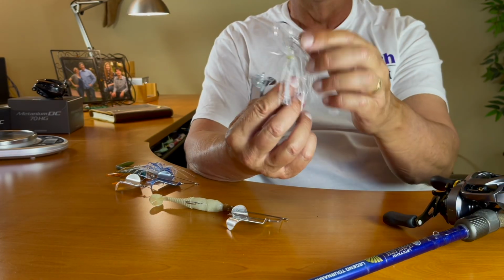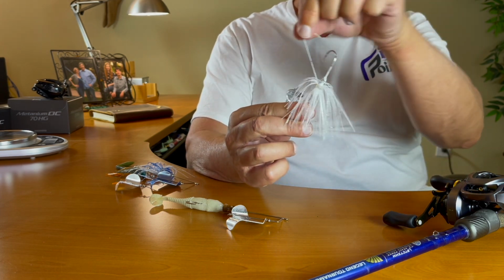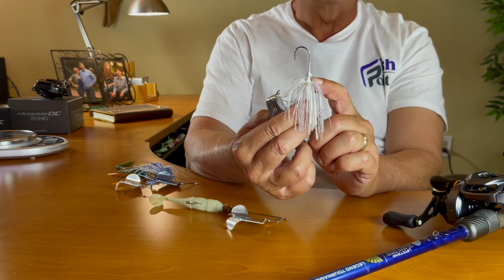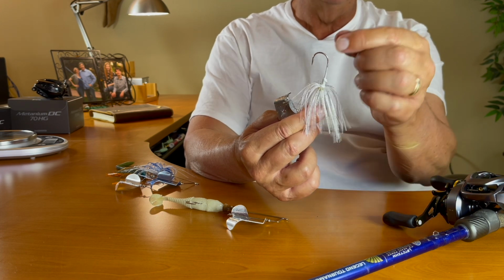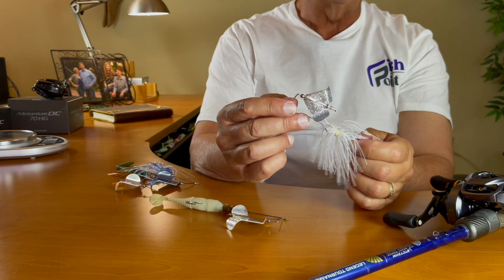It does very well. At that time I had a trailer hook on it. Again, this particular model has the ability to put a trailer keeper hook on the back. So I kind of like that. When I'm looking at buzzbaits, I want ones that I can actually add a trailer and it'll stay on better. So keep that in mind. Whatever ones you like, have one you can stick a plastic trailer on there to give it more bulk, easier for the fish to catch.